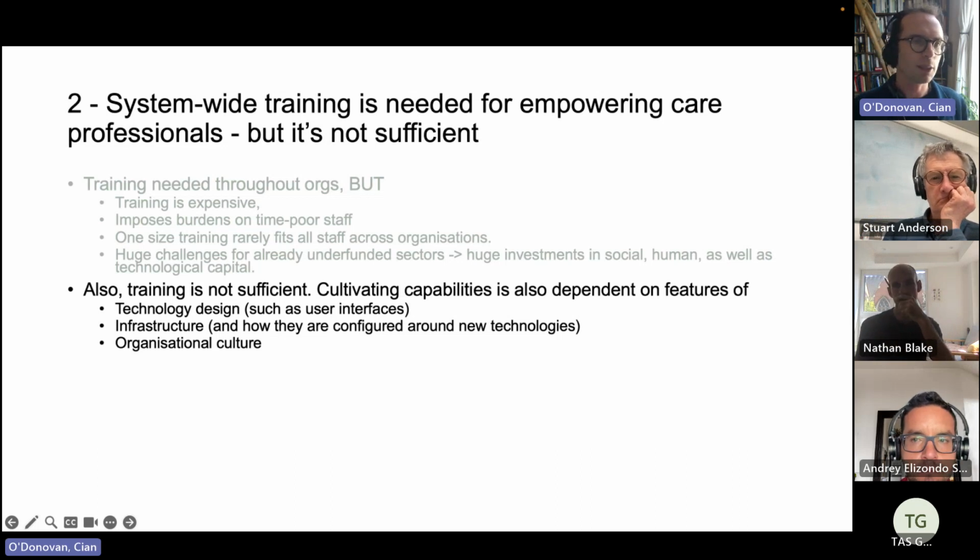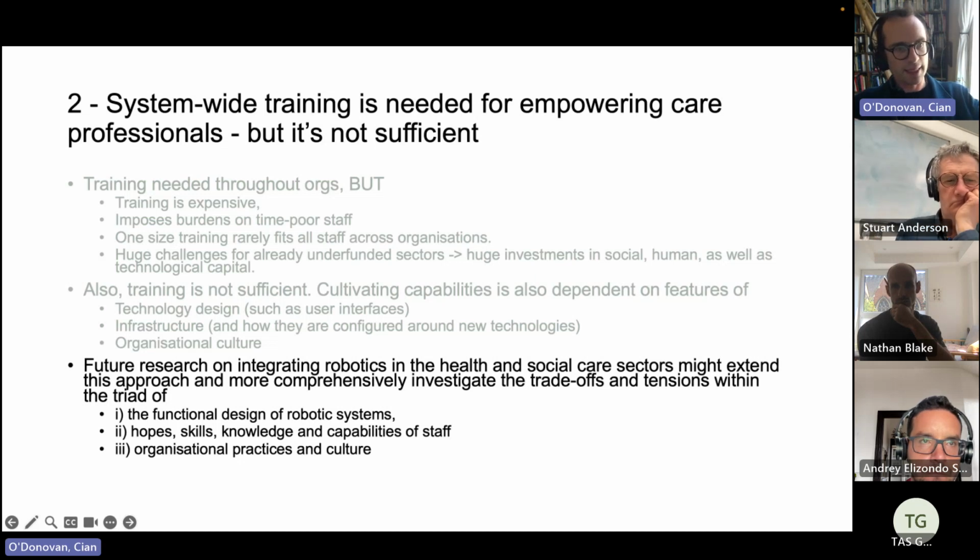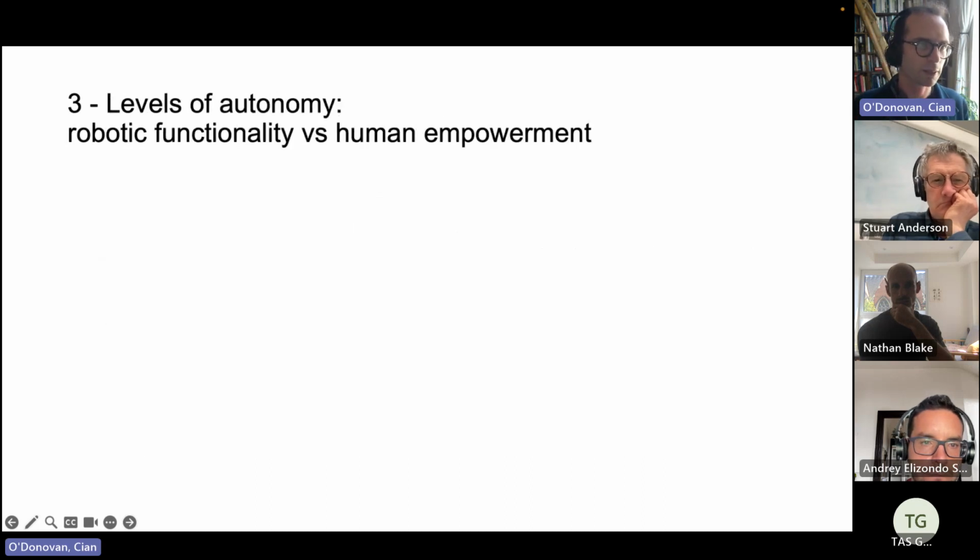Cultivating capabilities depends not just on training, but on technology design. We can think of the work on affordances and so on there, on infrastructures in which technologies are embedded, and on organizational culture, right? The kind of what's done around here, the practices of organizations, what's rewarded, what's incentivized. So one of the things I'd like to do in future research is really look at this triangle of maybe trade-offs of functional design on the one hand, how that talks to the skills, knowledge, and capabilities of staff on the other, and it's also embedded in organizational practices, incentives, and culture. And I think that's a really interesting triangle of trade-offs.